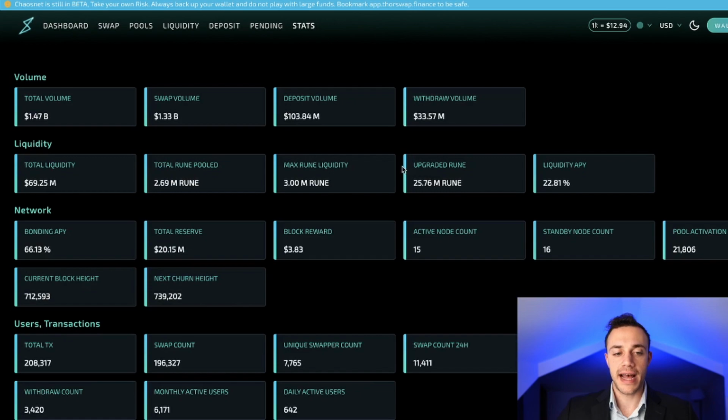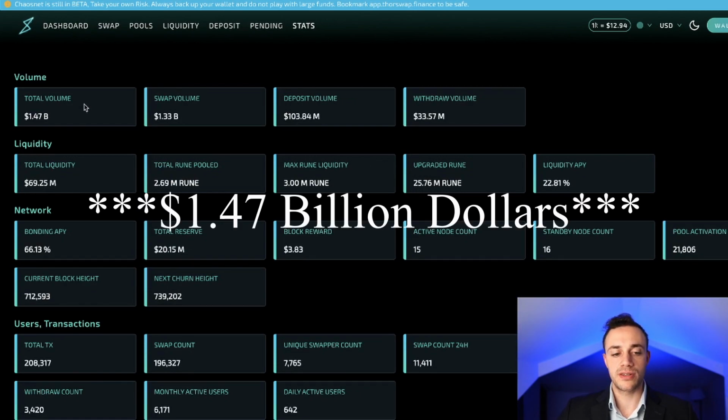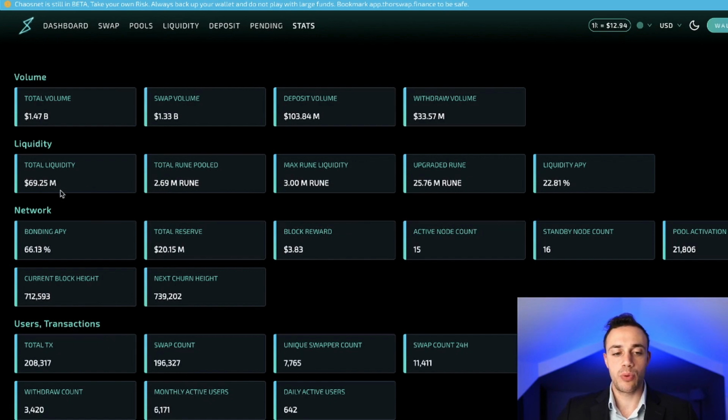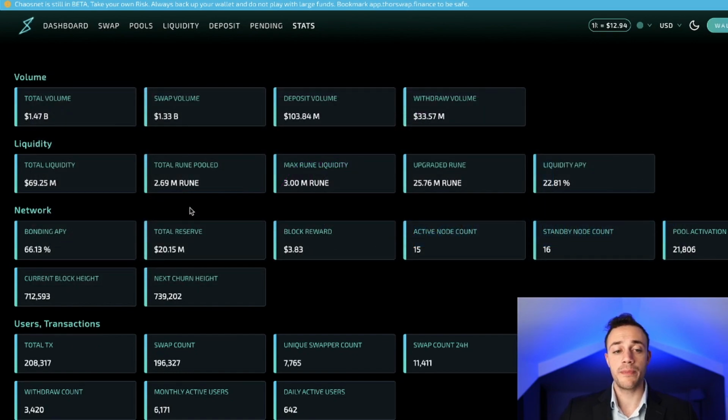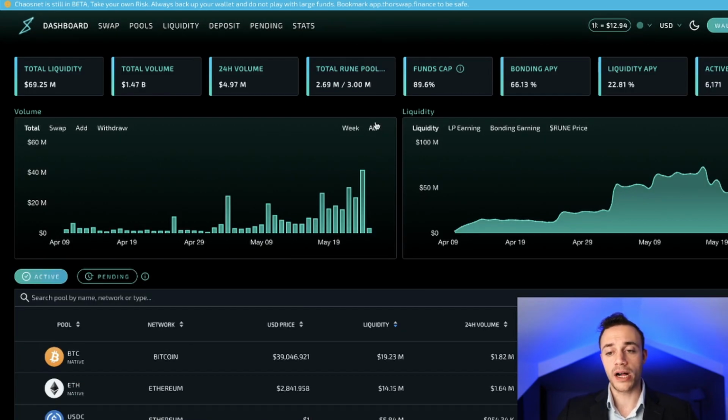We can go over here to stats. We can see that there's a total volume for this decentralized exchange of 1.47, but there's only 69.25 million in liquidity at this point in time. This is low compared to exchanges like Uniswap and PancakeSwap. This number is going to increase over time as the popularity of THORSwap, as people realize the power of this decentralized exchange. There's no doubt about it. This is going to catch on like wildfire.